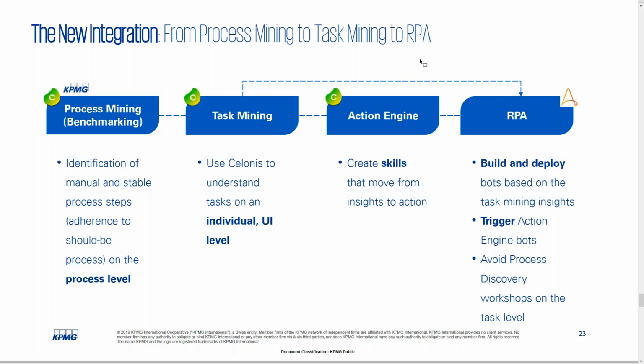And this, from my perspective, will be really the next logical and necessary step to actually pre-build bots on a very granular level. So you could either use this task mining output to then build and deploy bots. You could also use this task mining output to trigger skills on the action engine and then use RPA subsequently. And how those two concepts that are quite recent and quite new in the Celonis product portfolio look and how they work, this is something that Salvard is now going to explain.